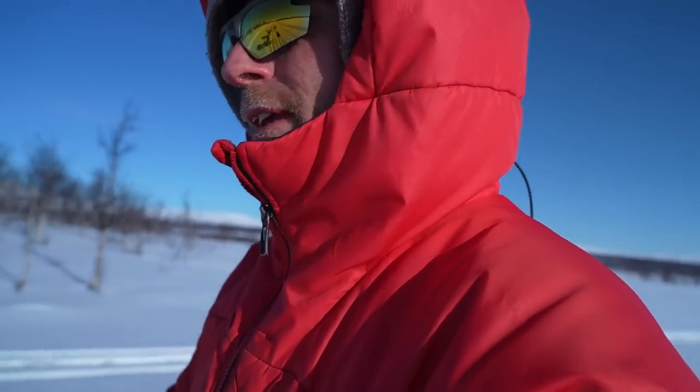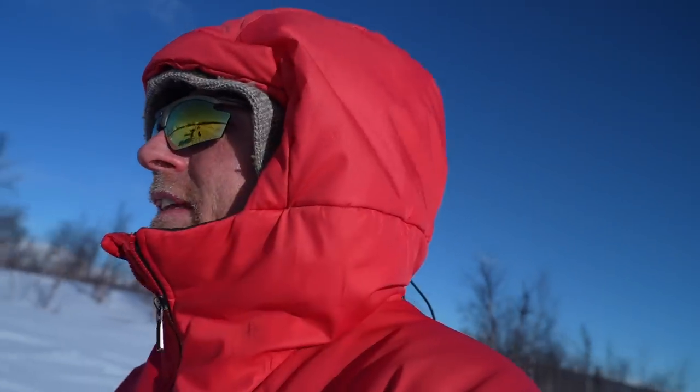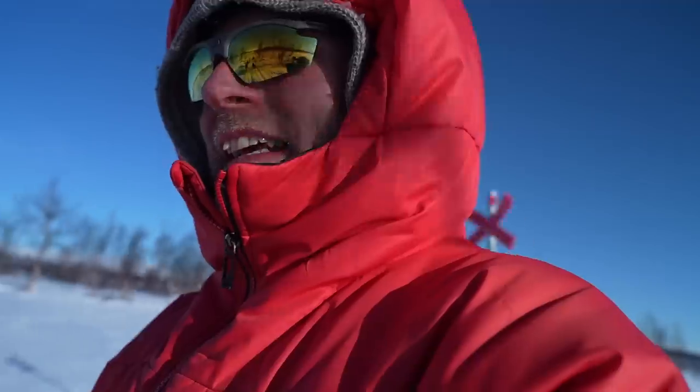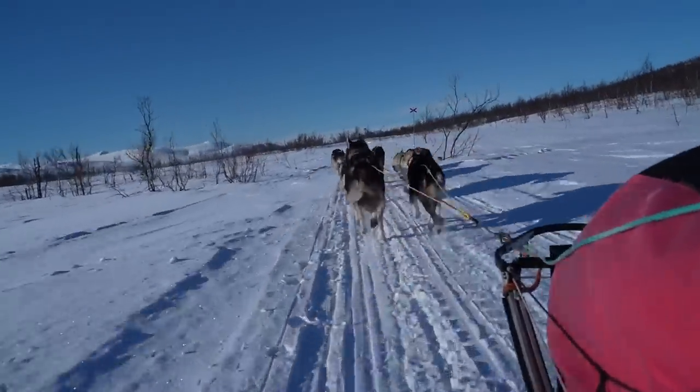I just saw a ptarmigan running straight in front of my team. I couldn't film it, but it was almost in between my two leader dogs. Luckily they didn't eat it. It was so close. They just looked at it and thought, what the heck, are you a small bird running here with us? Funny. Oh, I would love to film that, but too late. Too slow guy with the camera.